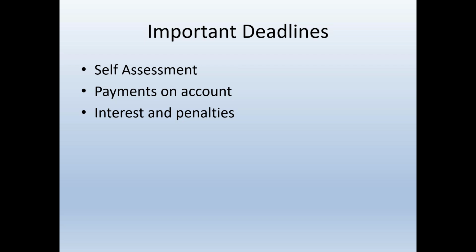So if for 1920 the tax bill is £10,000, the client will have to pay £10,000 by the 31st of January 2021, but they will also have to make payments on account for the 2020-2021 tax year of £5,000 each on the 31st of January 2021 and the 31st of July 2021. So we cover that in more detail, obviously, on the course.